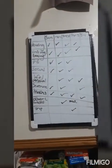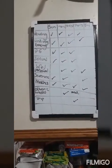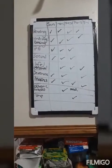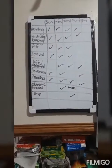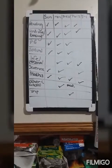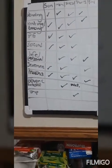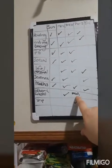So now we still keep up with the reading, writing and tracing practice, which she didn't do when she was little, but it had been pen control or something, fine motor skills, PE, social, life skills, personal skills. So it could be that she learns about empathy, or it could be that she learns how to tie her shoes. Science, today we did science with the baking as well. Maths, we always do a little bit of maths every day. Any other subject. Yesterday we went to a choir, so we did music.